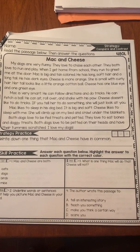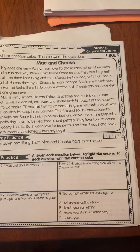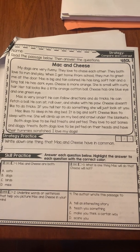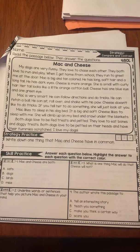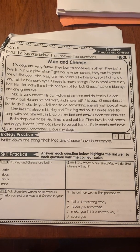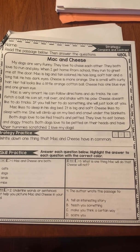Mac is very smart. He can follow directions and do tricks. He can fetch a ball. He can sit, roll over, and shake his paw. Cheese doesn't like to do tricks. If you tell her to do something, she will just look at you. Mac likes to sleep in his dog bed. It is big and soft. Cheese likes to sleep with me. She will climb up on my bed and crawl under the blankets.